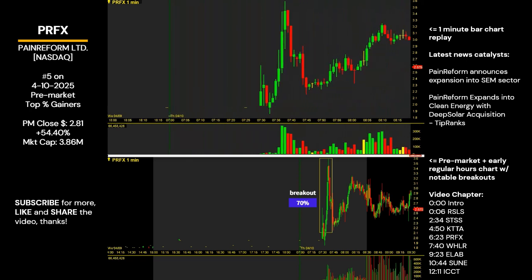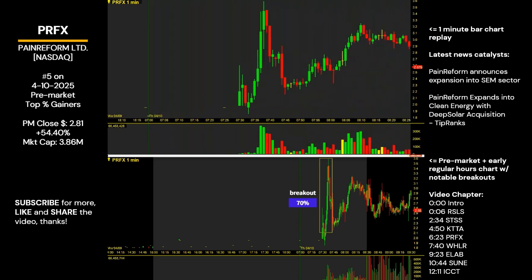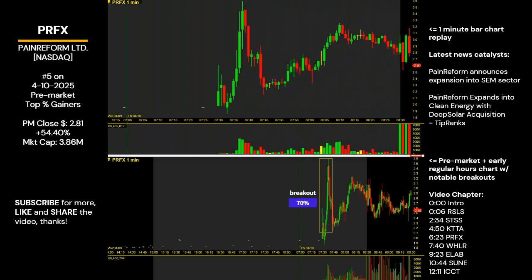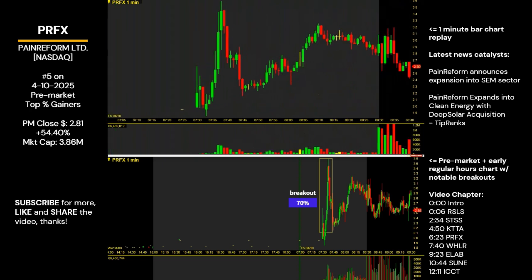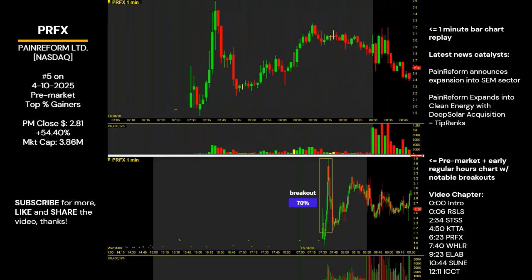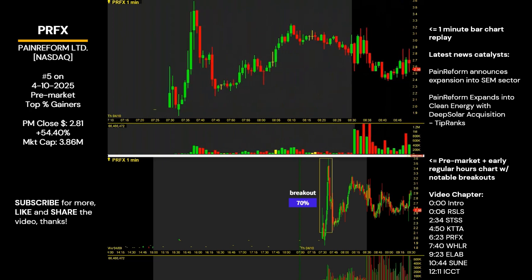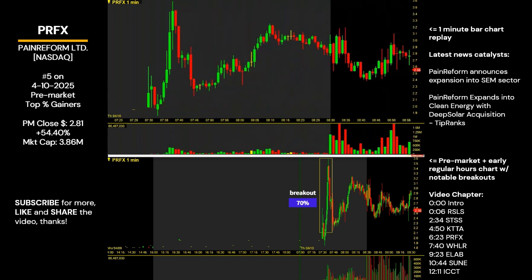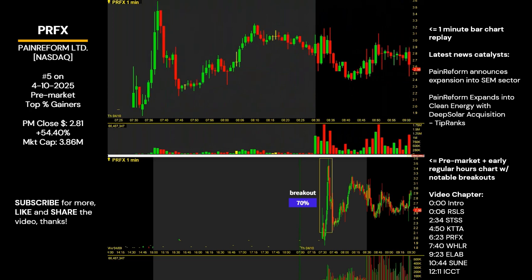Shares spiked 54% in pre-market with a 70% breakout right after the news hit. It's a bold diversification play, tapping into the booming smart energy space. The idea is that Deep Solar's optimization software can bring in new revenue streams and boost shareholder value. It also gives the company a new narrative after a tough year financially, including a $14.6 million net loss and ongoing R&D expenses. But sentiment's cautious.